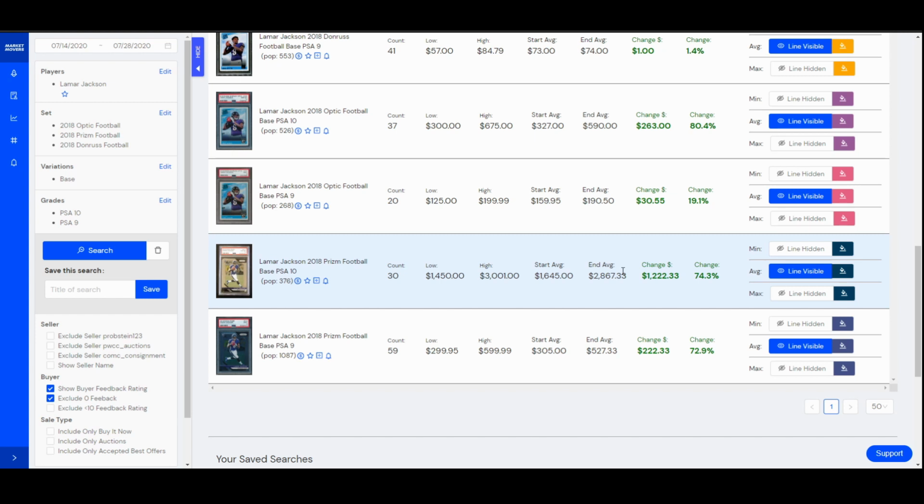All right. So, what do we always say here? Prism leads the charge when it comes to this stuff. So his Prism was way out in front. We can see that's up 75% on the 2 weeks. And then his PSA 9 followed suit. It went up 72%. Now, I'm not going to say that these numbers are always going to match, but rising tide lifts all boats for the most part.